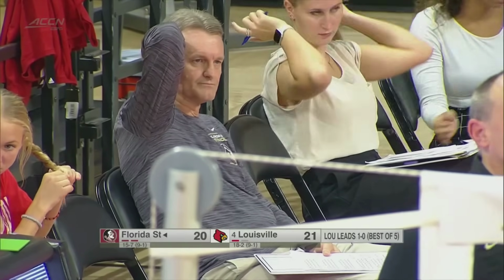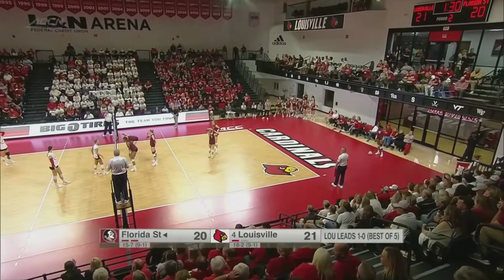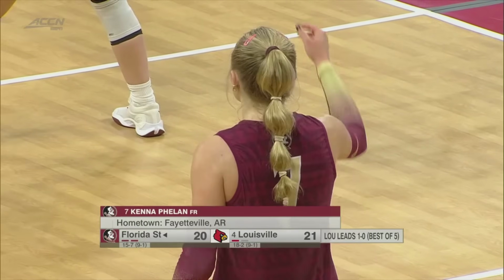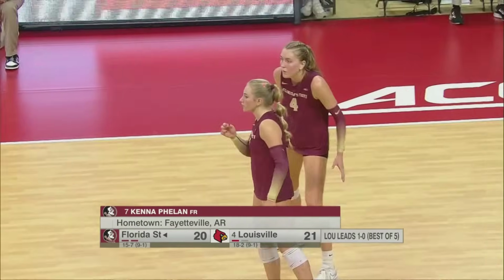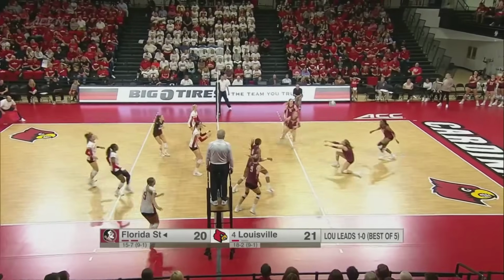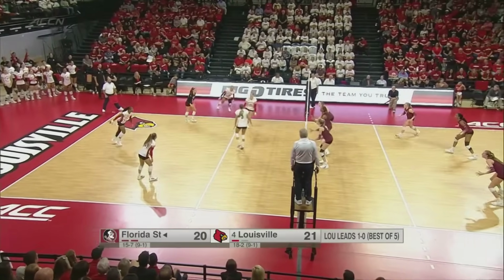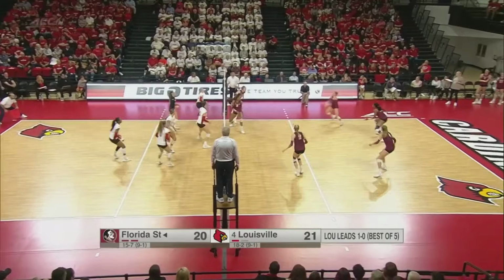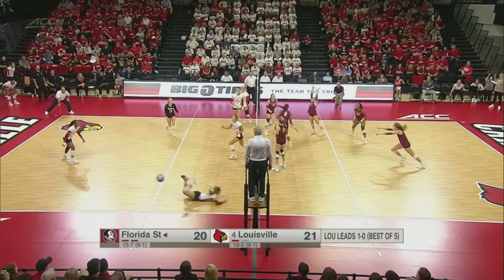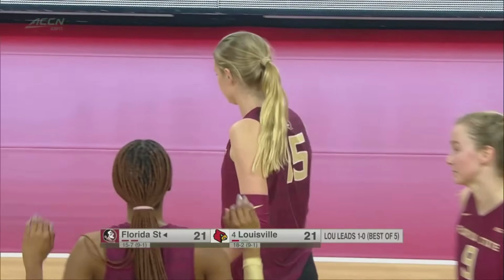Her mom, Jessica, was the first All-American that Poole coached at Arkansas. And Poole said, "I've known Kenna her entire life." There you see. So a lot of Arkansas ties on this Florida State team. And you can certainly understand the reasons that Phelan would have come here, but you'd have to think Arkansas might be a little bit frustrated that she didn't go play for the Razorbacks, given that her dad also was an athlete at Arkansas. Point here to Florida State.